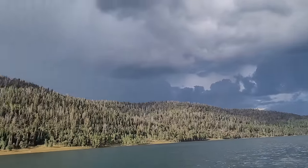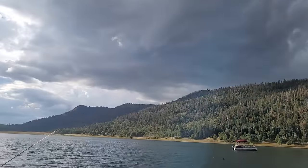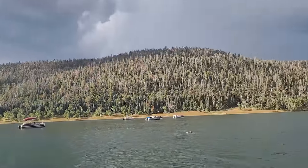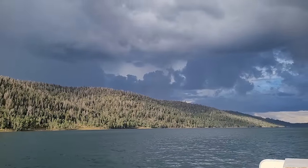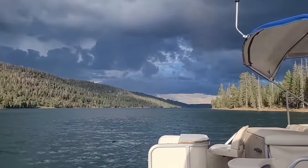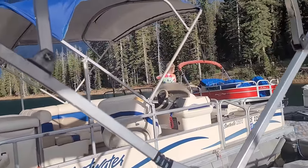We've got some really ominous clouds. Thunder and lightning. And Jake is still fishing.